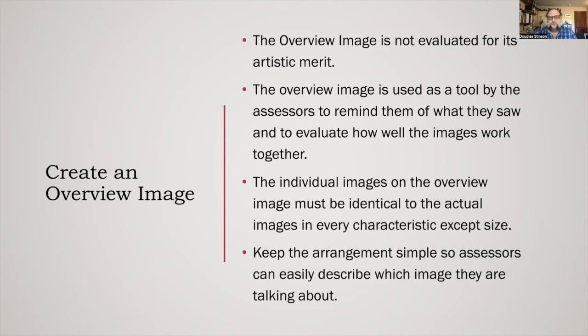Rather, the overview image is just a tool that's used by the assessors to remind them of what they saw when they reviewed your portfolio body. And the second is it does give them a little bit of help in understanding how well the images work with each other.